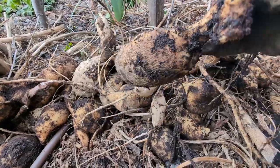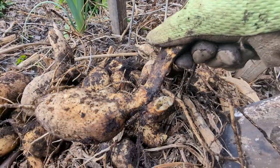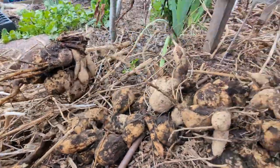I think this one could be fine because they have a lot of the knobbly things on the top here. I think you can produce the eyes later on this stem here. And this one could be fine too.